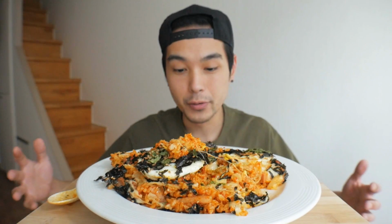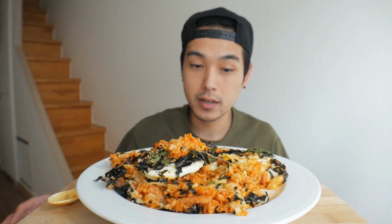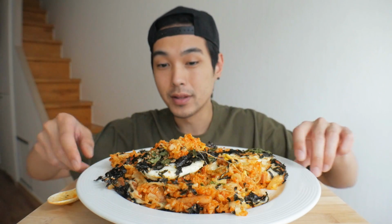BenDeen here. Today I'm going to be eating some kimchi fried rice with some mozzarella cheese that's hopefully melted in there pretty well. I just got this delivered for about $13.50 and I got 2 orders and it's looking really good. I know you can't really tell, but this is a lot of food.